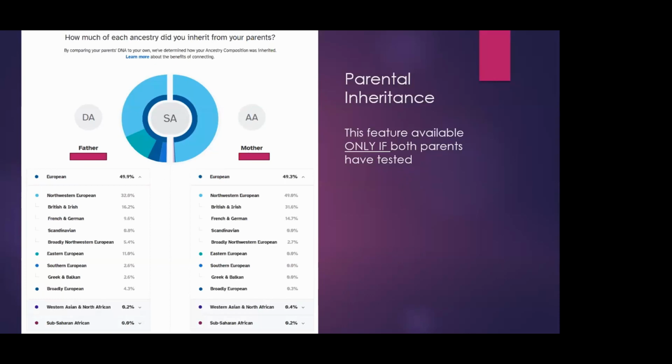And then it's showing me that I got 49.3% of my European from my mom and 49.9% of my European from my dad. Most of that trace ancestry is from my mom, but a little bit of it is from my dad. So they're saying that I got some from both parents, which is interesting. My Eastern European is all from my dad, and my Southern European is all from my dad, and that is to be expected.